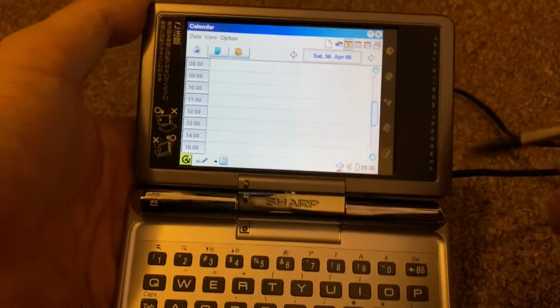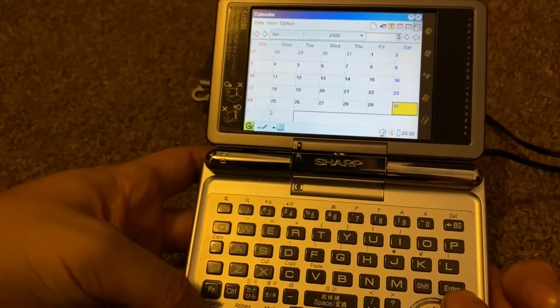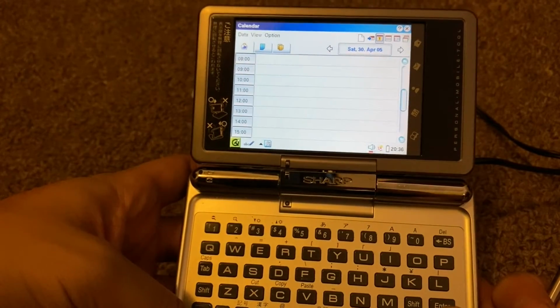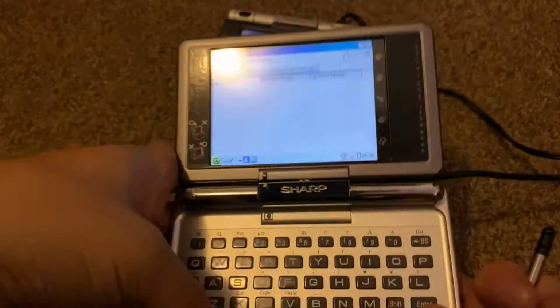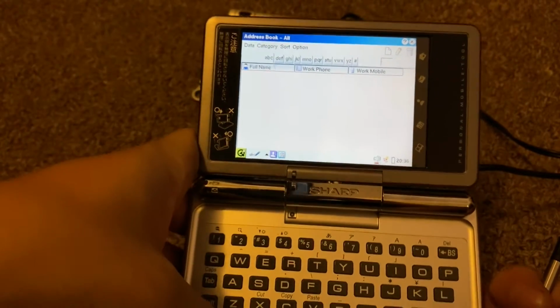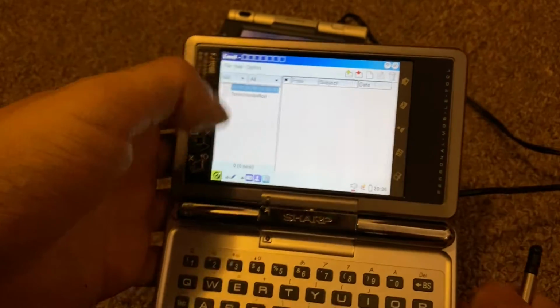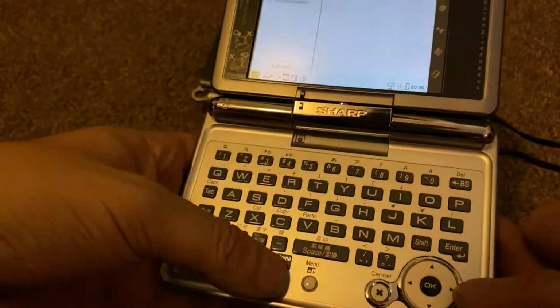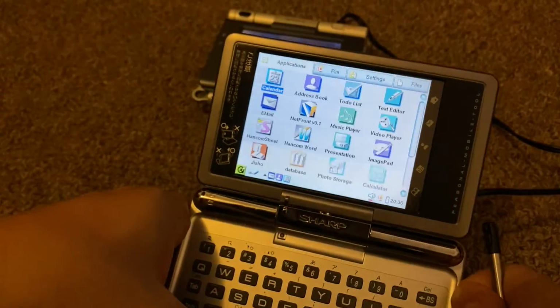Yeah, calendar app right here. I can also access calendar by using the shortcut here. I don't know, the color in the screen is just better than the Sony. The address book, right? And this is mail. You can't display the characters. I wonder if it's like Unicode or something. And it's probably because it's Japanese, since it's not displaying Unicode.